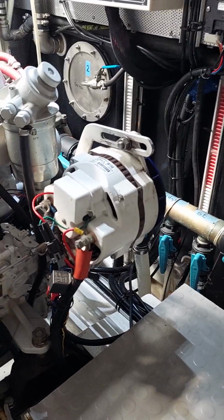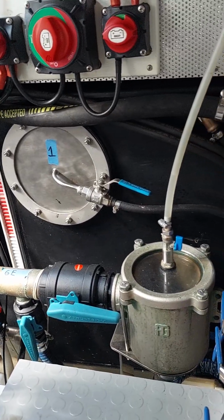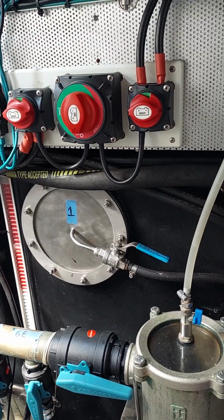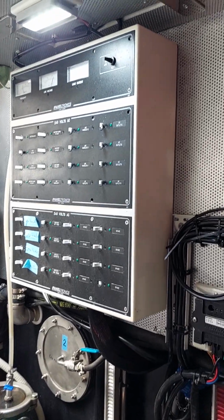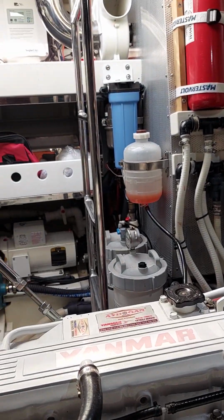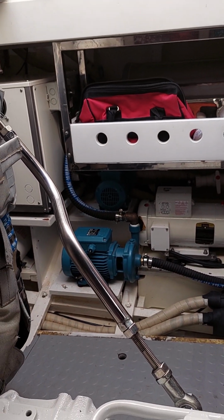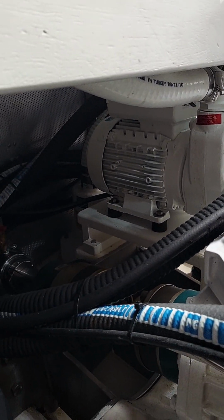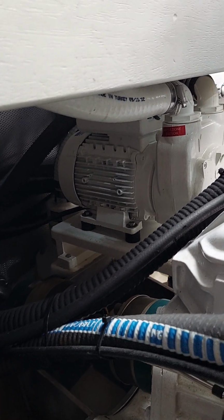Looking forward, big alternators for charging the batteries, seawater strainers, electric selection switches for the batteries, fuel tanks forward, AC panel, refrigeration manifolds, water maker and air conditioning pumps. And under the generator you'll see there's a big 230 volt AC emergency bilge pump.